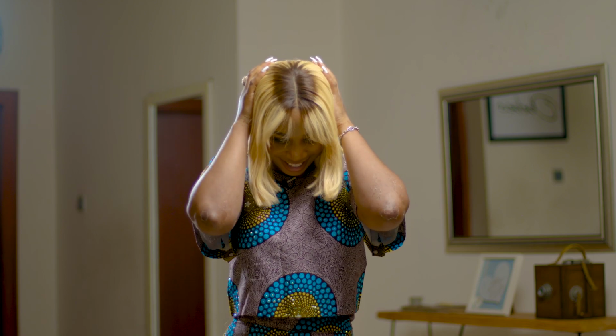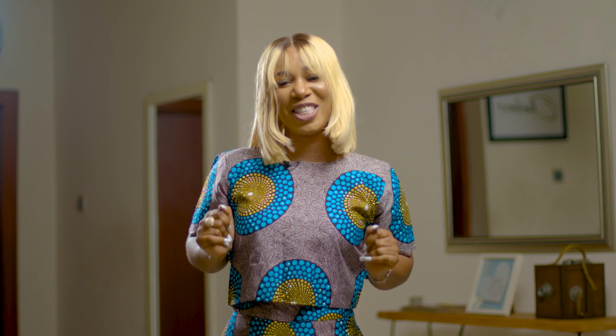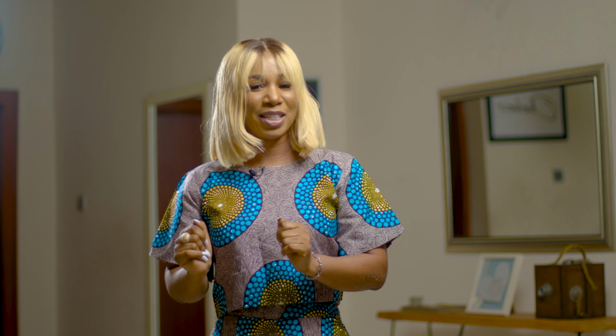I love melon a lot. I'm a Yoruba girl, and I love Egusi Jebu. Hey! Should I tell you how to cook it? I'm not going to tell you today. I'm going to tell you another time.